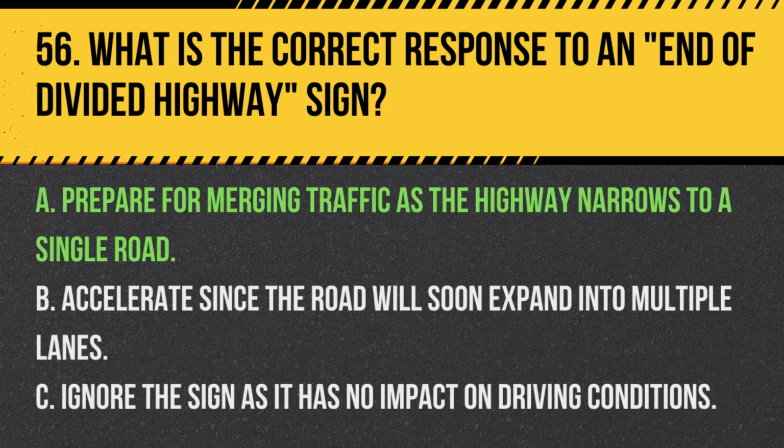Answer: A. Prepare for merging traffic as the highway narrows to a single road. This sign indicates that the divided section of a highway is ending.